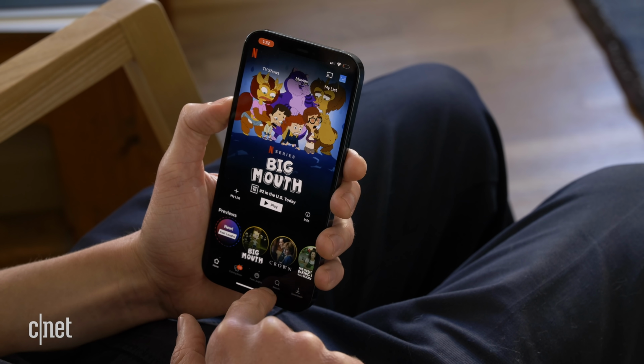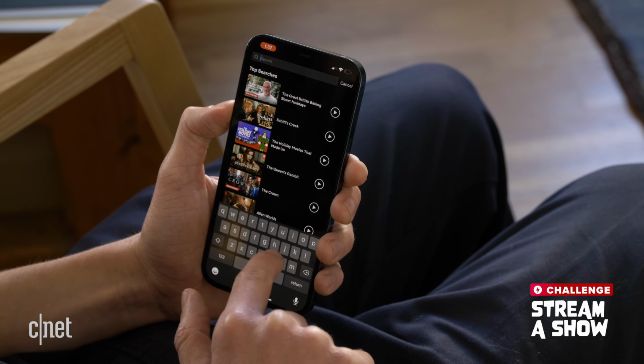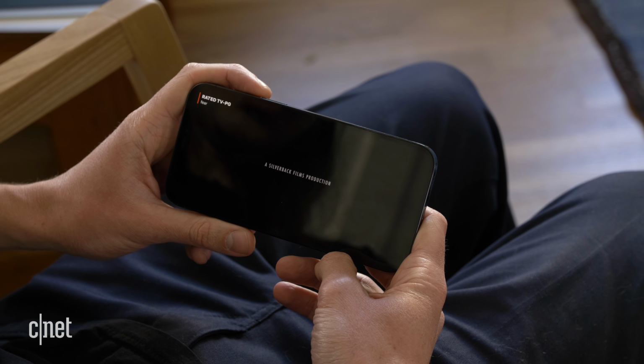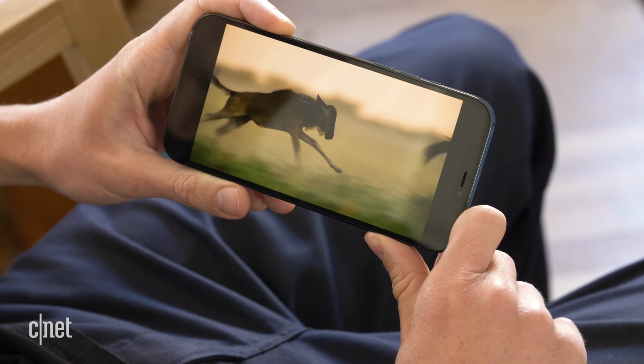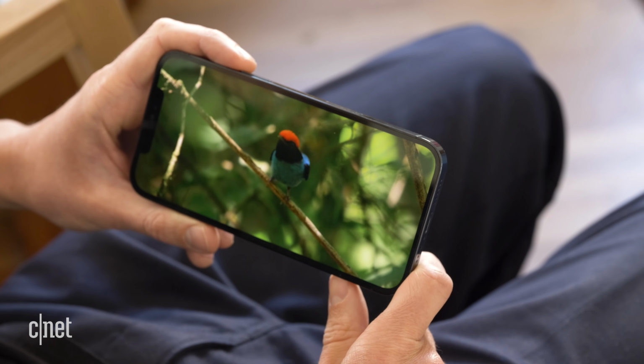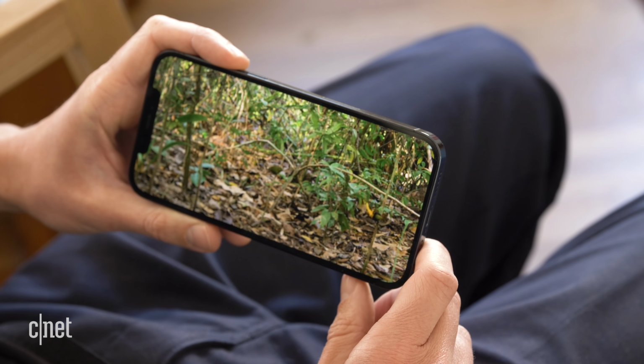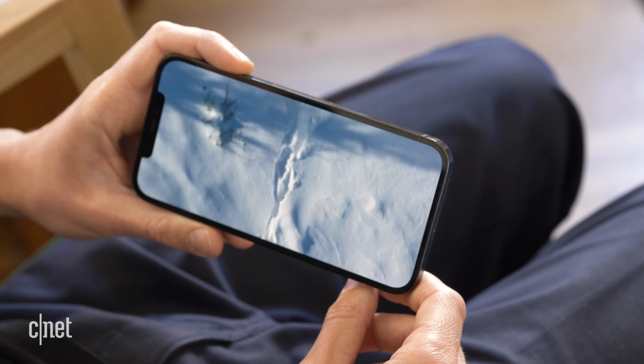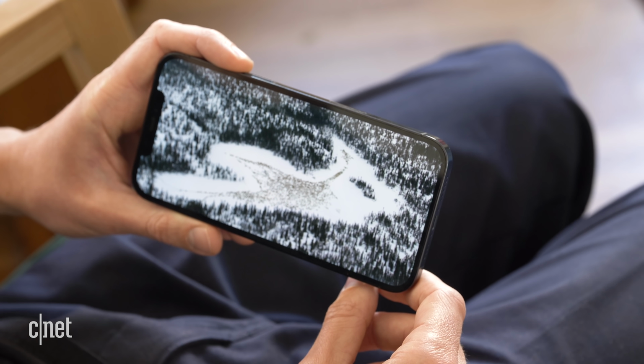In the meantime, we're gonna watch some Netflix. How about some Our Planet? Screen looks really nice. I like Our Planet, but geez, I was not anticipating watching it for this long. It would be perfect if the wolf catches the caribou just as the phone dies.